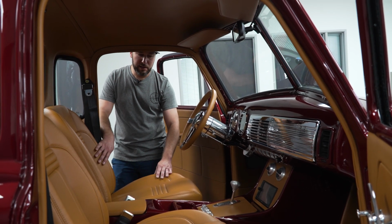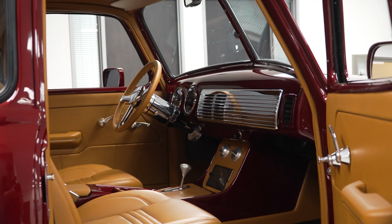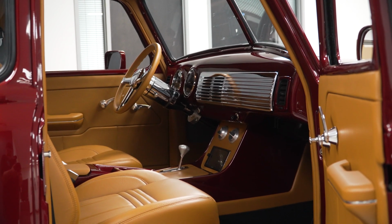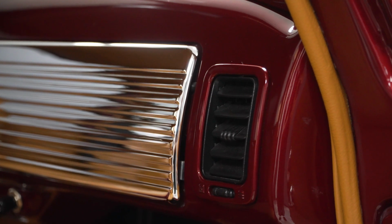smell and feel. Another notable feature on this is that we take the dash and we section off where the ashtray would be, cut the whole glove box out and move it over to allow us to put AC vents in the dash. This is a big step up from most of the 3100 pickups, which put them under the dash.